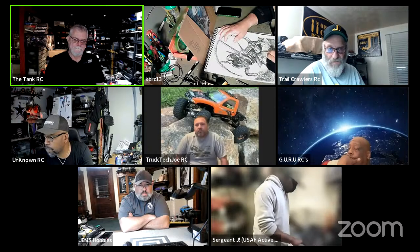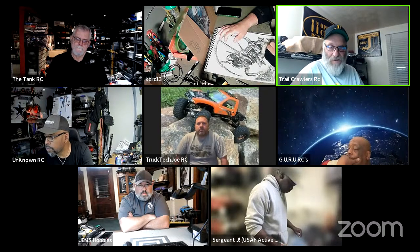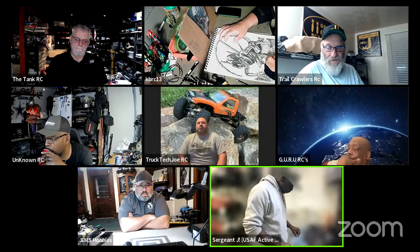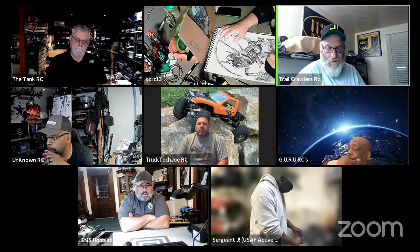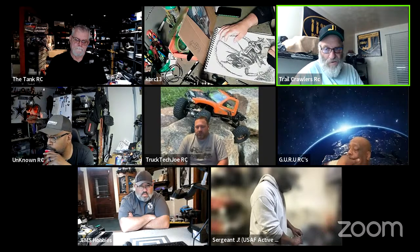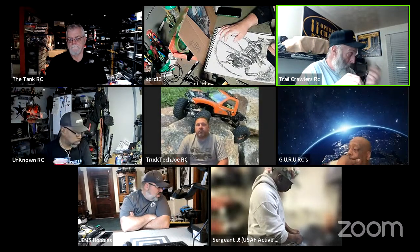Cool. That's the nice thing about the way they set up the Fusion chassis, you don't have the motor plate going through the arch on the front shock tower. Nope. So you don't have to separate it to get all that apart. Yep. Makes it super simple.